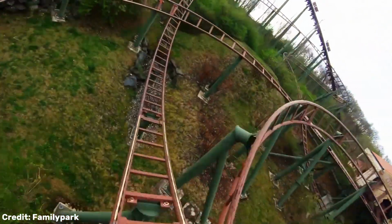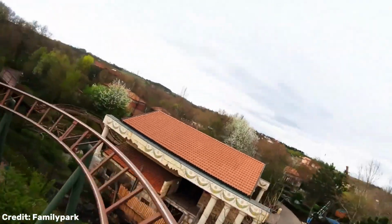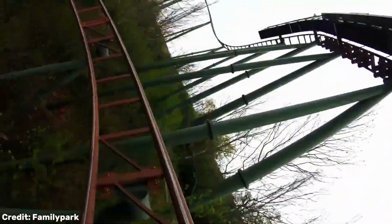You have a strong forceful overbank and some strong turns, and on top of that you have a great first drop, especially if you sit in the back row. You actually can get some airtime on this coaster. So overall a great family Achterbahn.